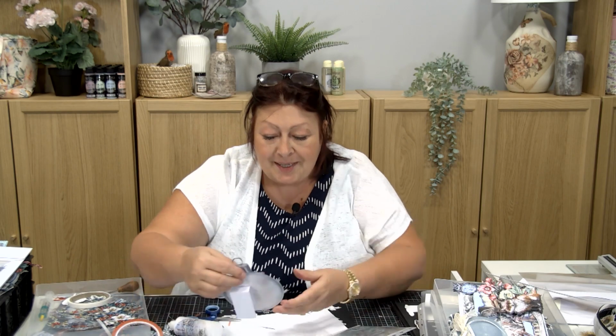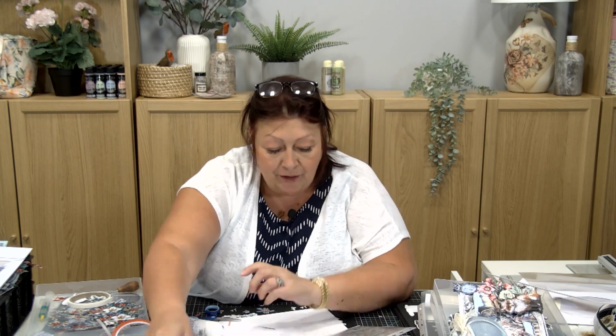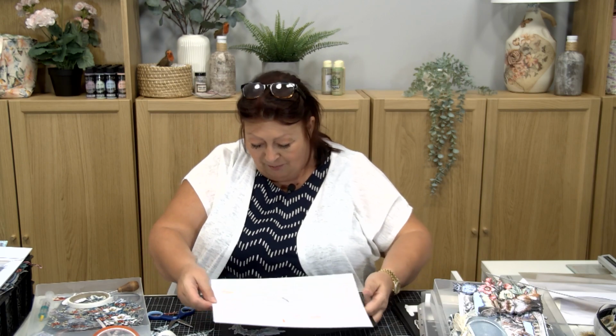But our baubles, just imagine having these sitting on the mantelpiece. They're going to look absolutely stunning. Right, let me do you a couple of other things. Let's see if I can do this right without it going wrong.